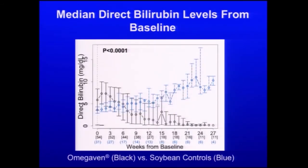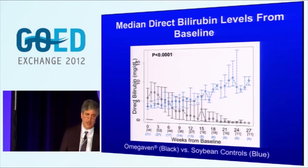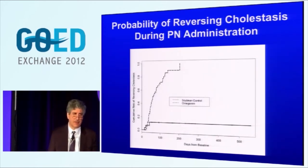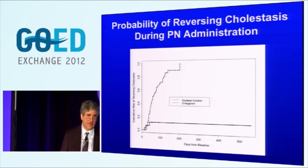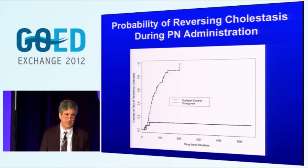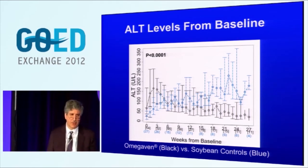To look at it another way, these are all the patients put together. The blue shows the bilirubin level, and you can see the p-values there. The bilirubin in the intralipid or soybean group was lower and then elevated, and the Omegaven group went down. If you look at the probability of reversing cholestasis, what the oncologists love, in the Omegaven group almost everyone reversed, while the patients who remained on intralipid did not. The ALT levels were lower in the soybean group, which is in blue, but then elevated, while in the Omegaven group they dropped, which is the measure of liver injury.